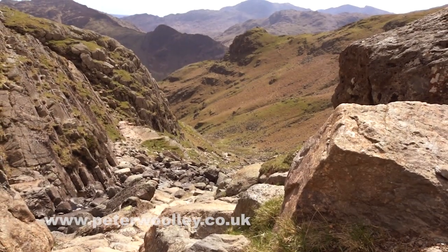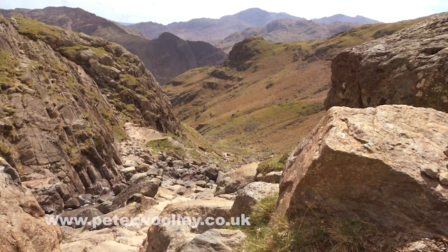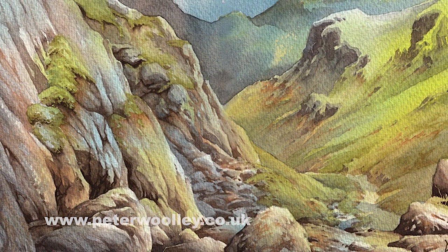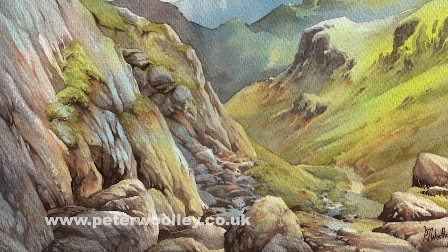For me, these are the views that make Langdale so special. The receding fells are just begging to be painted. A sumptuous landscape punctuated by rocks and crags. It doesn't come much better than this.